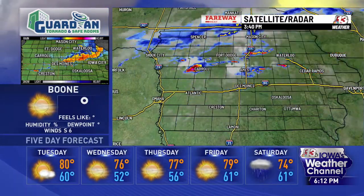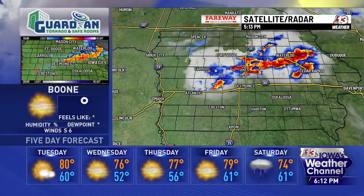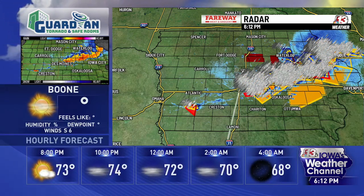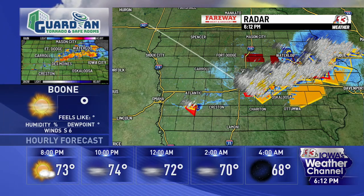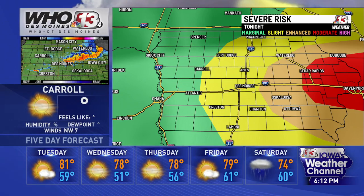I do want to stress the strongest storms are starting to move out of the Des Moines metro area, but right on the Polk border there on the eastern part and southern part of Polk County moving into Warren County. And eastern Iowa is where all the thunder and lightning is located. These storms are coming through with quite a punch. There's still a target for eastern Iowa.